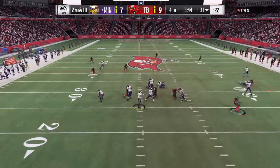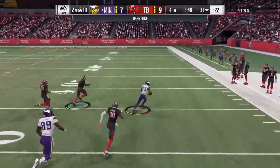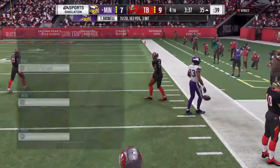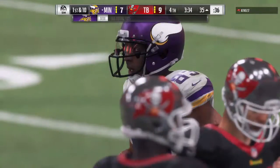go. Back to throw now on 2nd and 10. Completes it right side to Dodson. And he's going to get this down to the 35-yard line. An excellent pickup of 34 yards.